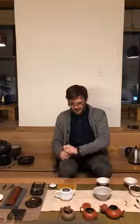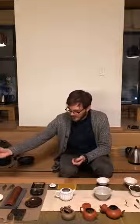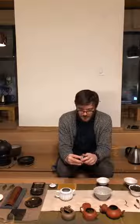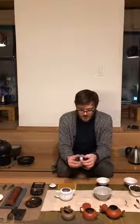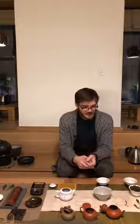The reason I say that is because the tea that we're brewing is from 1980. This is a Dongding, and we've been brewing a lot of Taiwanese oolongs tonight. This is a very famous Taiwanese oolong. Nowadays when we think of Dongding, a lot of people think of a very bright, very vegetal, very crisp tea. But back in the 80s, that was not the case. Dongding was usually a higher roasted tea.